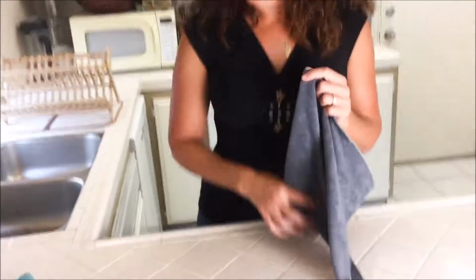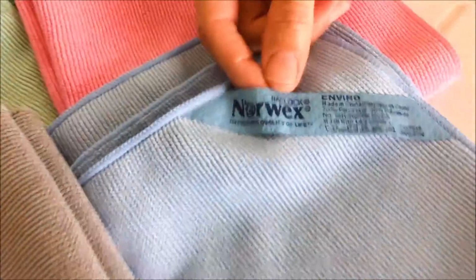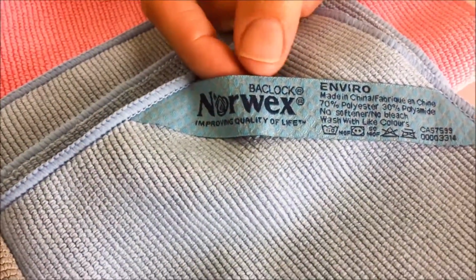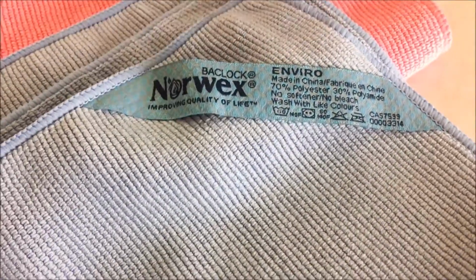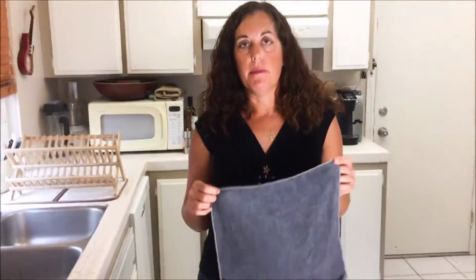So if you notice, on the actual tag, you were just zooming in, so I just wanted to show you. You'll see here it says BacLock, okay? So where you see the BacLock symbol, that is Norwex's antibacterial agent. And what makes that so impressive is that embedded in the microfiber are tiny little micro silver particles. And silver is actually an antibacterial agent because what it does is it inhibits cell growth.